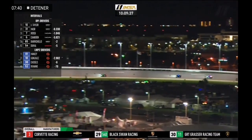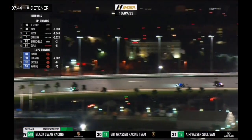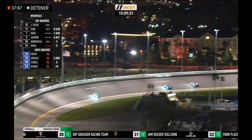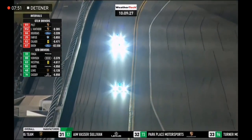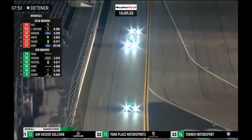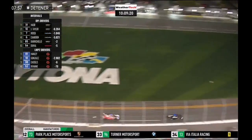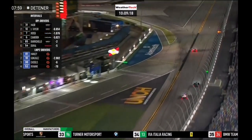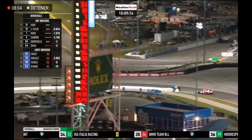And very wisely there, Jordan Taylor decided it wasn't worth the risk. He knows that Nasser is a very uncompromising driver, because he just showed that by hanging out on the outside of turn 5 on 2 of the last 3 laps. So there was no point. There was a slight overlap there between the number 31 and number 10 car, and Jordan Taylor backs out of it and lets Nasser go through into the lead.